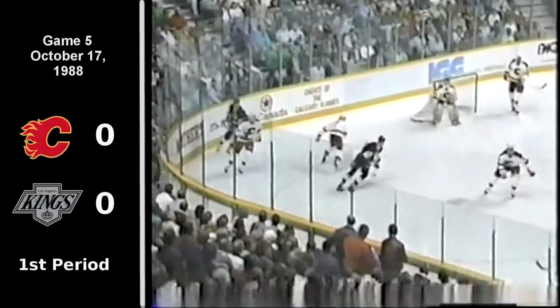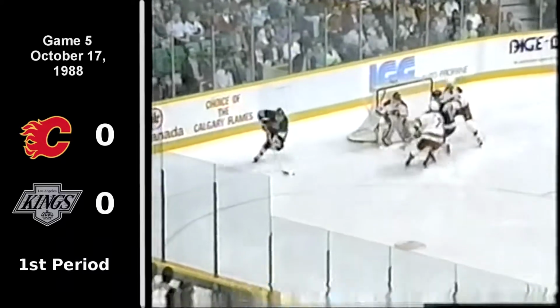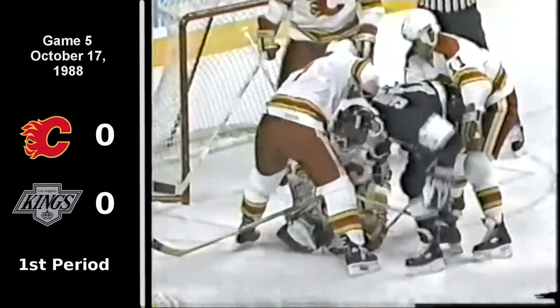Kings moving from our right to our left. Puck comes up the left side to Kenny Baumgartner. Baumgartner and Waters back. Here's Gretzky with it. Left side. Gretzky in front. Backhander. Saved by Vernon. And he covers it up in front of the net.